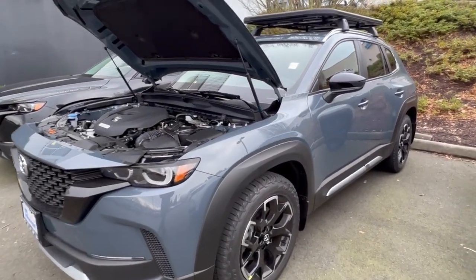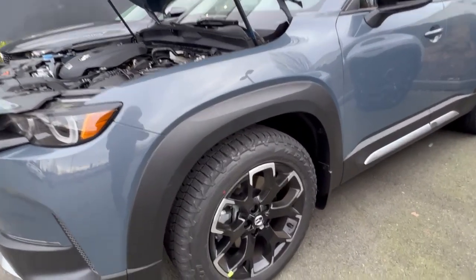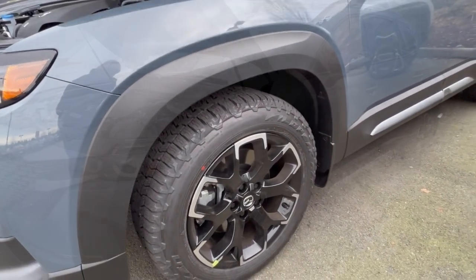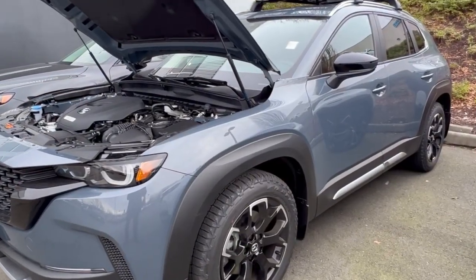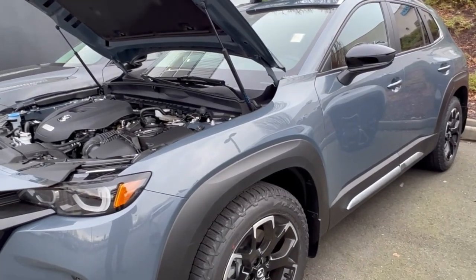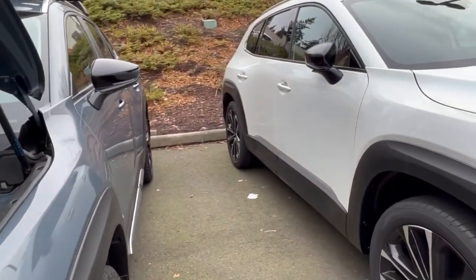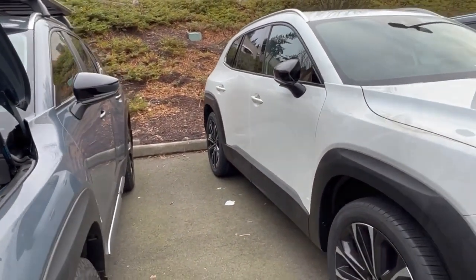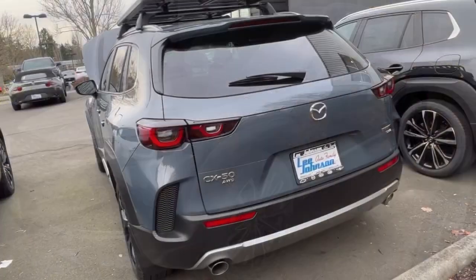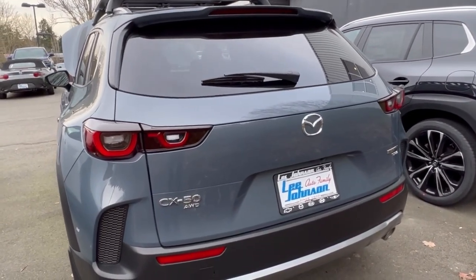One thing that really sets this Meridian Edition apart is that you get these 18-inch wheels with these Wild Peak Falcon all-terrain tires. This has a ground clearance of 8.6 inches, which helps in performing better when you take it to some rough terrain. Now, if you look at the regular or the lower trim Mazda CX-50, that will get a ground clearance of about 8.3 inches.